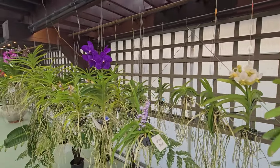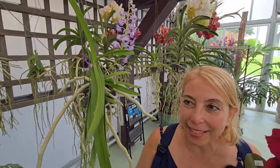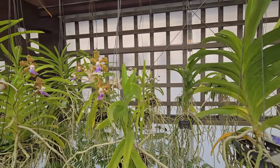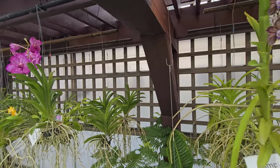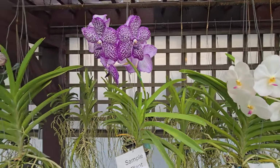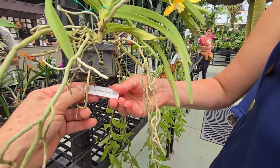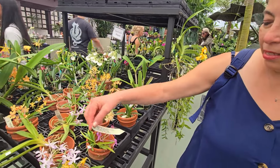And this is the Vanda area. Oh, I gotta smell this. So delicious. Oops, I hit the plant. Very nice. Tessellata's divine. Looks like the Nissoniana. It's beautiful. Look at this one, so interesting. Neofalcata's here.